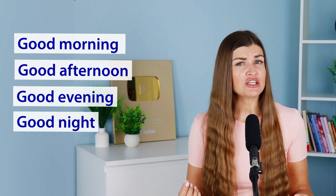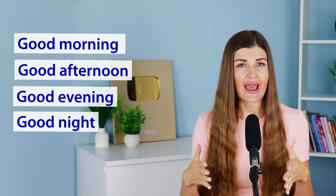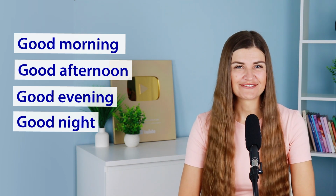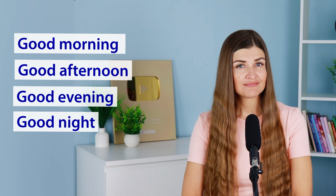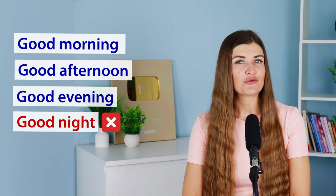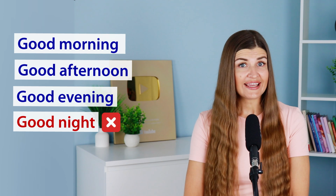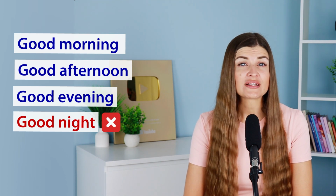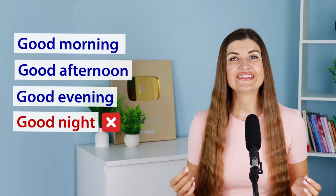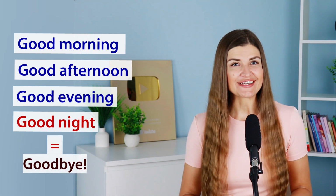Let's imagine a situation where it's late at night and you walk into your friend's house and say good night as a greeting. Is that appropriate? Actually, no. Good night isn't used as a way to say hello, even during nighttime. Instead, good night is usually used when someone is leaving or going to bed. Also, when you're leaving someone in the evening, you might say, take care, good night.